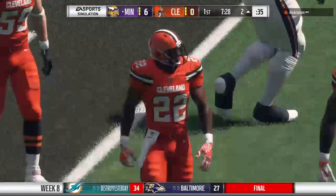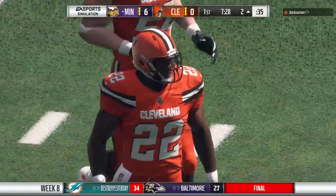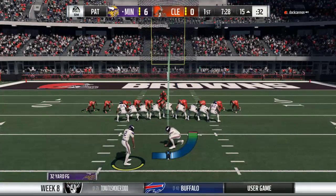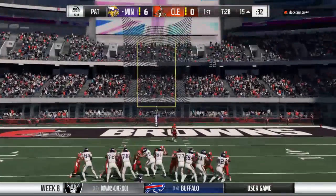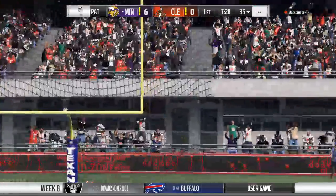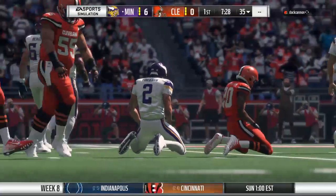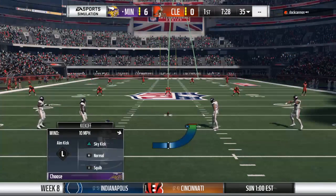Bridgewater. His first touchdown on the year. And the Vikings take the ball down the field and score on their opening drive. And his kick is no good. An inauspicious start here kicking-wise as this one stays a 6-0 game.